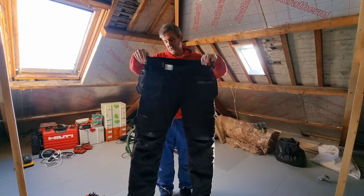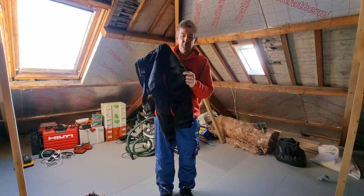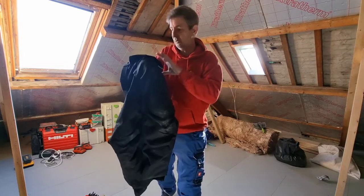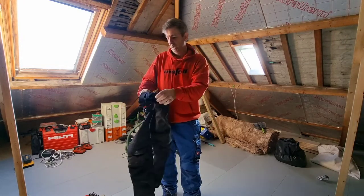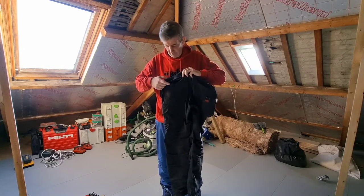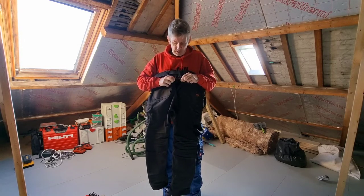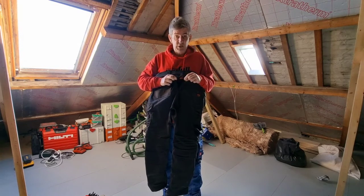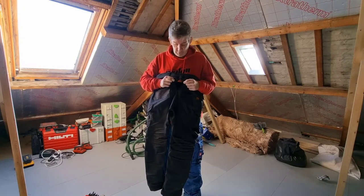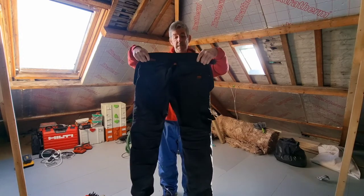What I don't like about these trousers is the fact that they've gone on the knee here. I don't know if you can see that. I'll do another video just to do a close up. I just noticed that they've got a hole in the butt here on the pocket, and then they split down the seam, which is a manufacturer's fault because they've actually gone on the seam. So there's no way that you could blame that on me.